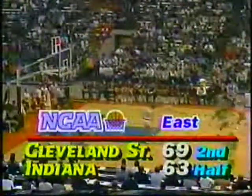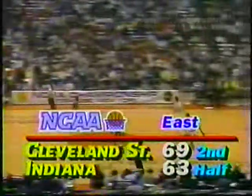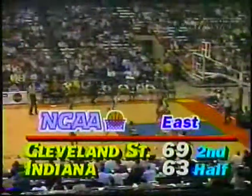That's Steve Isle in the game for the first time. Stu Robinson, he's played an awful lot of basketball today. Cleveland State continues to lead from here in Syracuse, 69-63. This is Ralph Hacker along with Ben. It's been an exciting game for Cleveland State fans as we've just got the second goaltending call of the day on Indiana. And it makes it 71-63, Cleveland State.